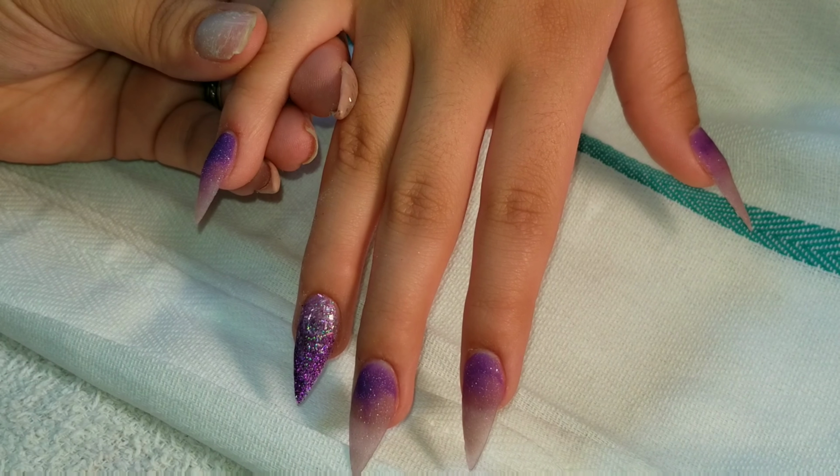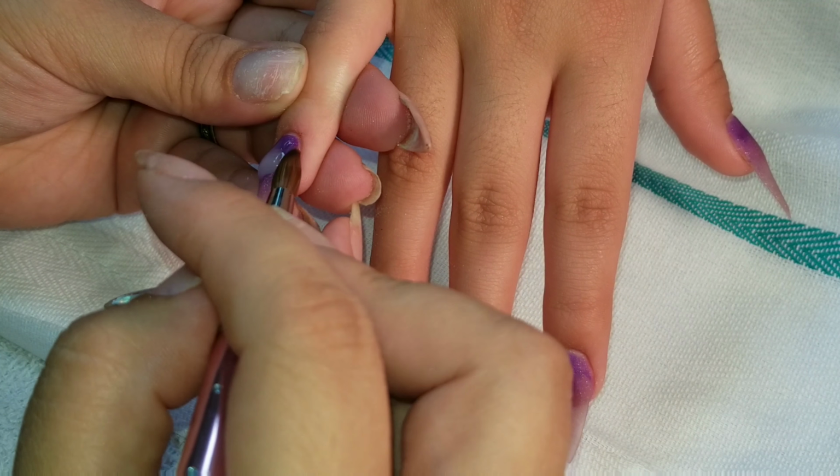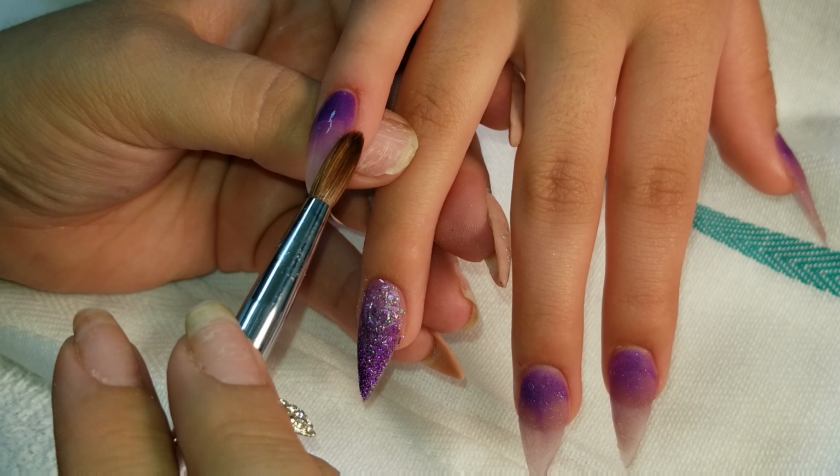I finished applying the color. Sorry, this thing got on my nerves. And now I'm going to encapsulate. I try to encapsulate with one bead as best I can when I can, if not, I just go ahead and do two.